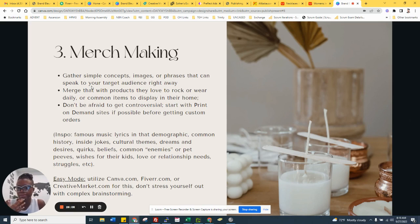I need to find something for 200. So I went with purses and jewelry. I feel like women could pay a lot higher price points for that. And so when we go with that, say I wanted to start with jewelry, you want to then gather some simple concepts, images, or phrases that would speak to your target audience right away.